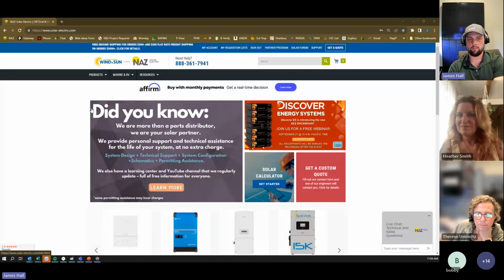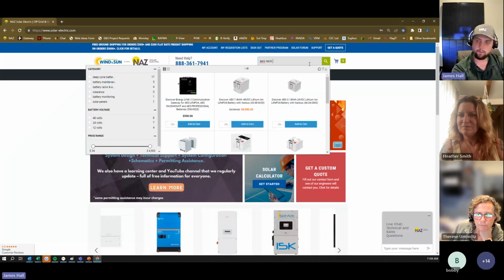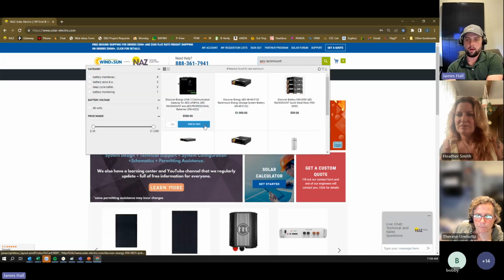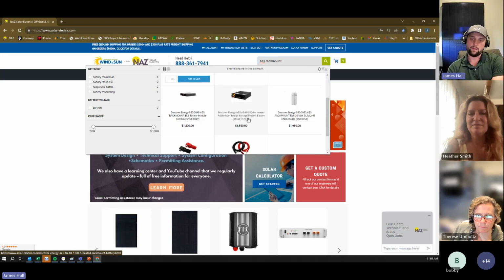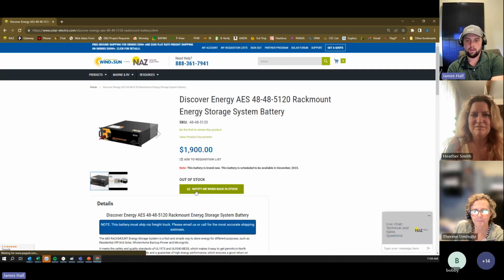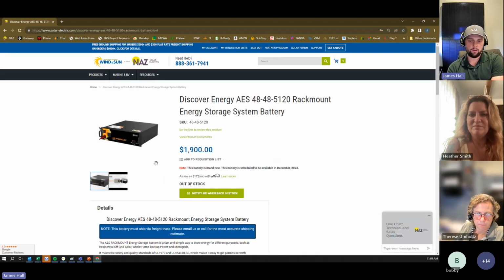Let's share. All right, so this is our website, solarelectric.com. And if we're looking for the AES rack mount, we've got all the products on the website now. Here's the deal. These are going to be available in December. So these are MSRP. If you want, you can sign up for a notification for when these are actually available. As soon as we're comfortable with taking pre-orders, we'll make ordering available for these.